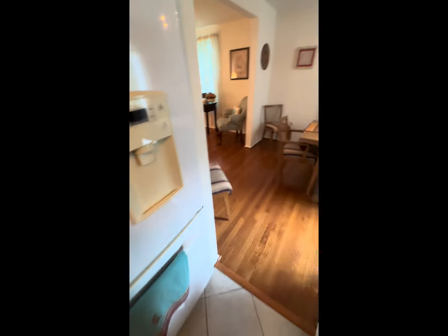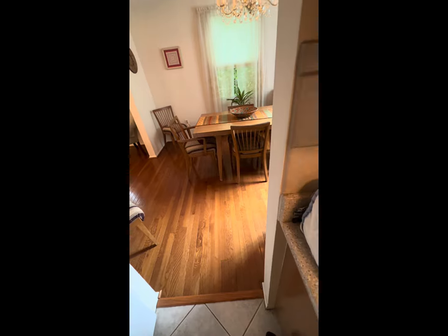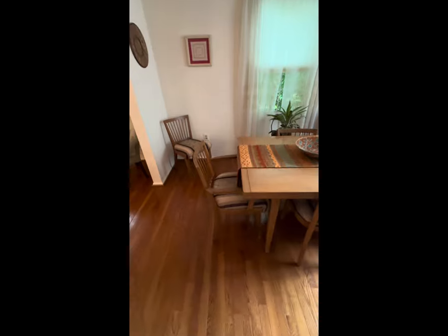And I thought it looked fine in the photos, but it does look better in person. So big fridge here. Now this is kind of an unfortunate spot for the fridge, right? Because you open the fridge here and then nobody can get through behind you. But trade-offs. Dining room here is lovely.